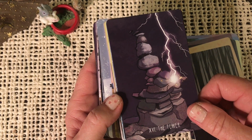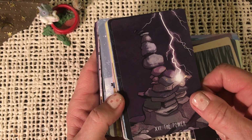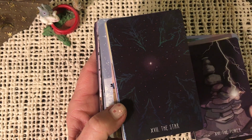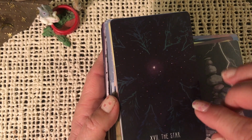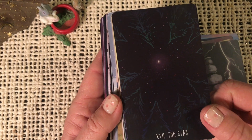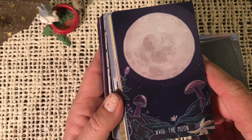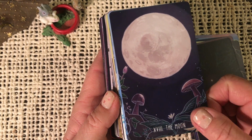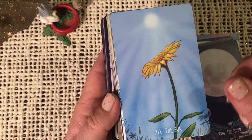The Tower, rather traditional depiction of the Tower. We've got lightning striking the structure. Oh, wow, what a beautiful Star. It's like you're lying down in the forest at night and looking up at the trees above you and the star. Wow, that's gorgeous. Really lovely. The Moon. Very nice moon. Sort of fantastic imagery here with the mushrooms and greenery and so forth. Oh, the Sun. Very nice. A sunflower.